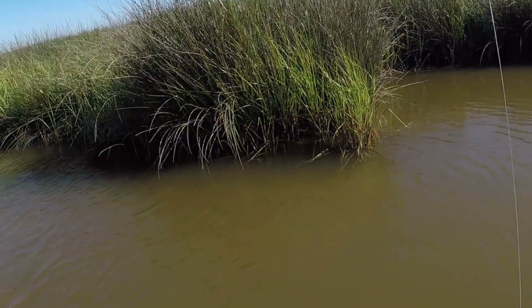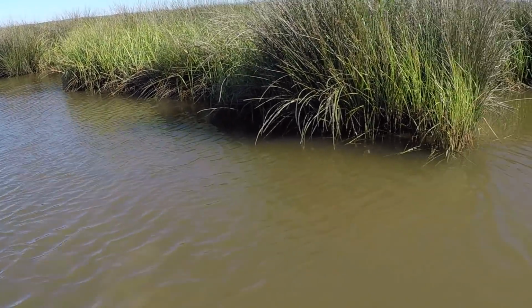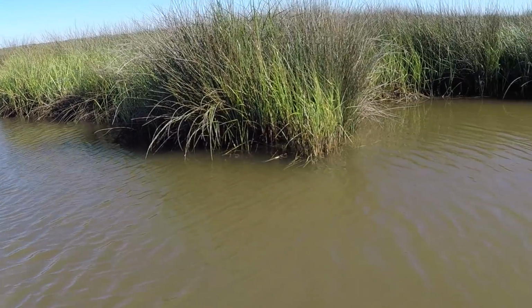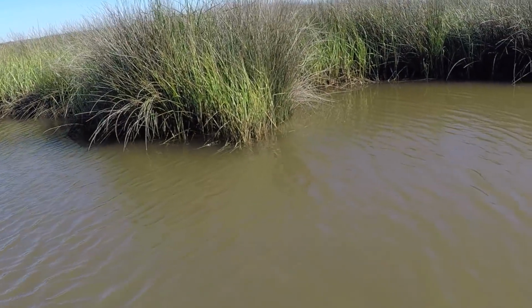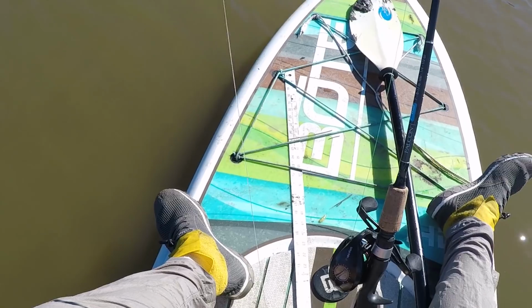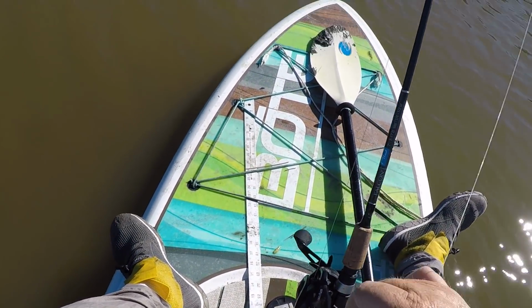Awesome. I love it, and I definitely will suggest to you guys that when you're fishing the marshes, the lowest you can get around is the best, because when it gets up, they spread out and they get up in the weeds and you can't really see anything, and you just don't know what all's going on.